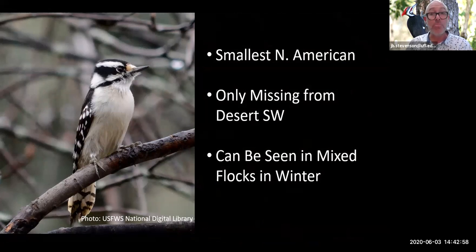Again, as we mentioned, this is the smallest North American woodpecker. It's everywhere except the desert Southwest. And during the winter, we often have what's referred to as a mixed flock. You might see a mixed flock of small birds moving through an area altogether, kind of cleaning the area out of seeds and caterpillars and insects and that sort of thing. The downy woodpecker will join in those groups, working together, eating different things, foraging different ways, but hanging out together.